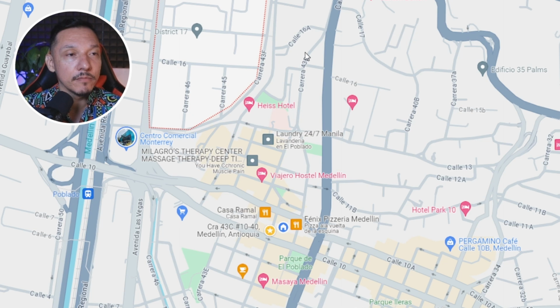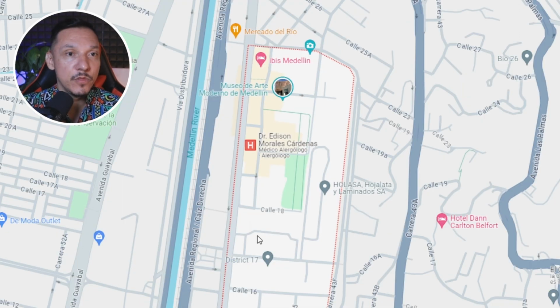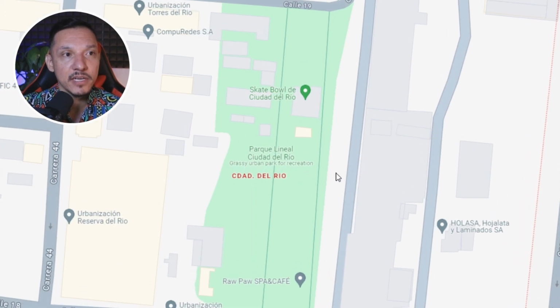It's probably like a 5-minute Uber from Ciudad del Rio to any of these places, really, unless there's traffic, like on a Saturday. The reason why this is such a sought-after neighborhood is because it's kind of like a little city within a city. And let me show you what I mean. So the heart of Ciudad del Rio is this park right here, and it's basically a very family-friendly dog park.